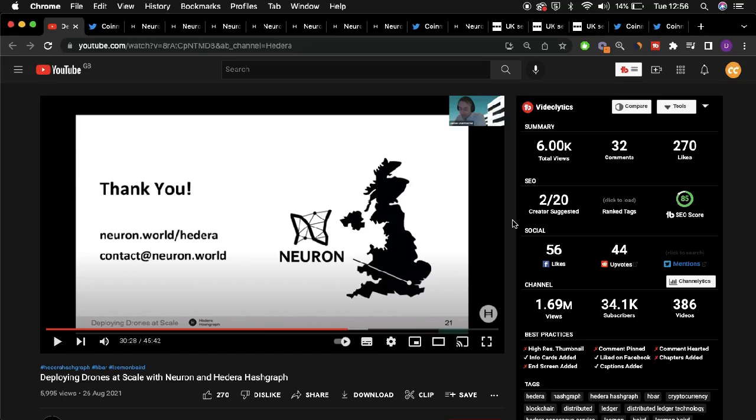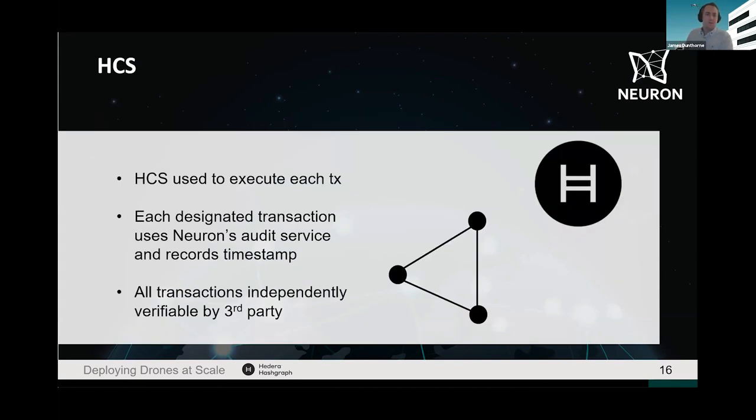Today we'll be talking about how Hedera could be at the centre of drone activities in the UK. So I recently came across a clip featuring a member of the drone tracker organisation Neuron, where he provided details in regards to how Neuron is actively harnessing the benefits surrounding Hedera's consensus service to actively track drones within airspace in the UK. So where do we use HCS? Why do we use HCS?